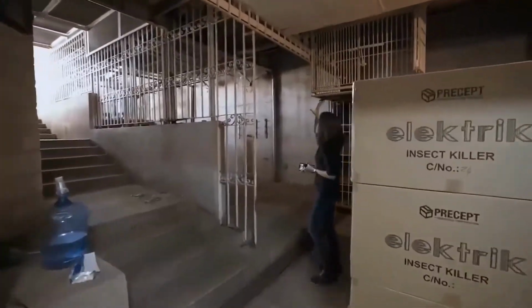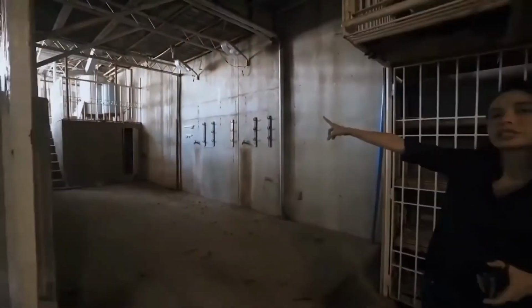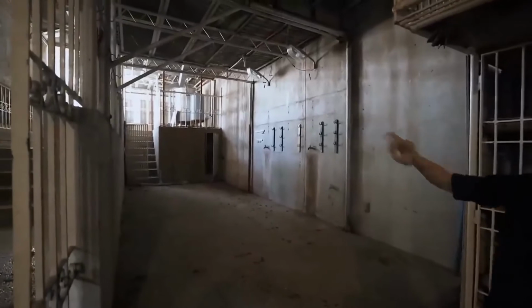However, there are other areas that you could assign. You've got more storage over here, as well as your water tanks. Several of them, right up there. And then this stairway leads up to the house.